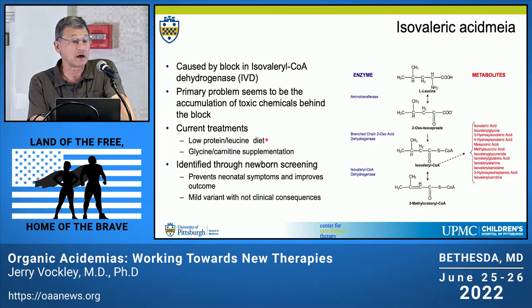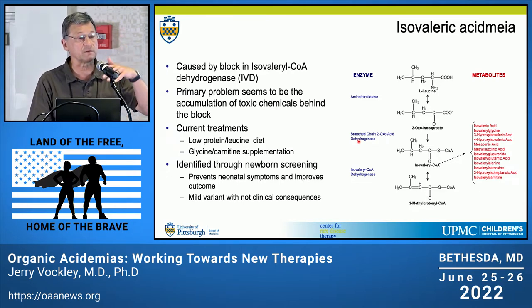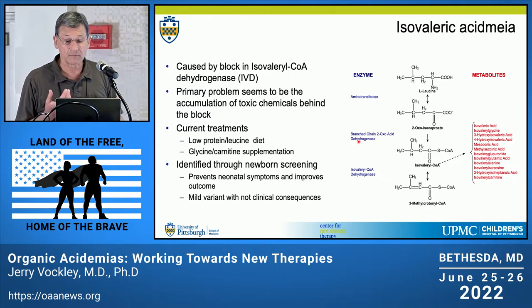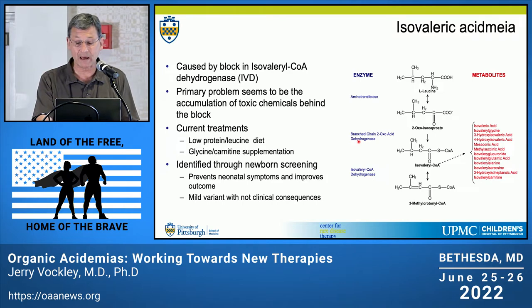Isovaleric acidemia, which is what I've spent the longest time in my career working on, is due to a block in this enzyme here called isovaleryl-CoA dehydrogenase. And in this disorder, the problems seem to be mostly related to the chemicals that accumulate behind the block. So this is a classic toxicity disease. The things that accumulate cause damage, and so our focus is going to be on how we can keep that from happening.